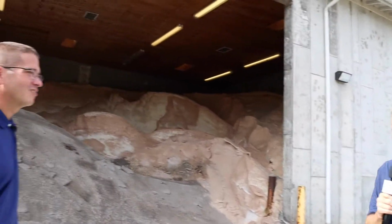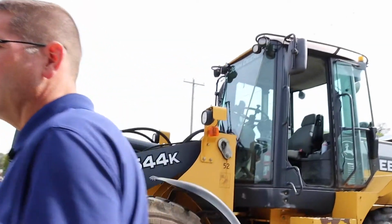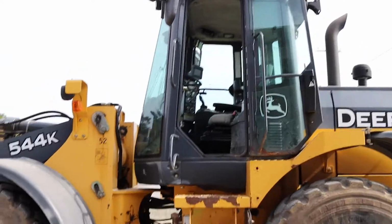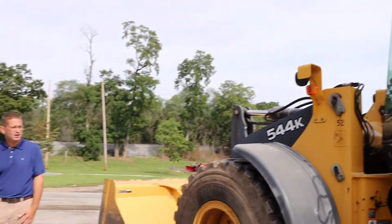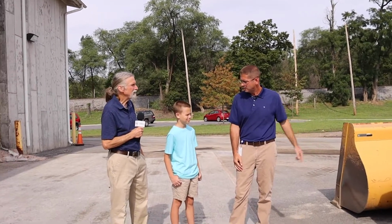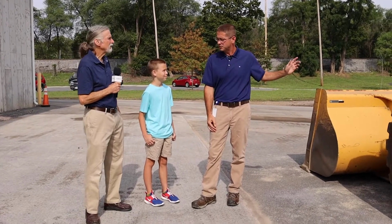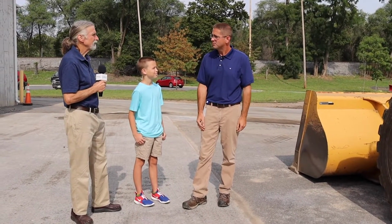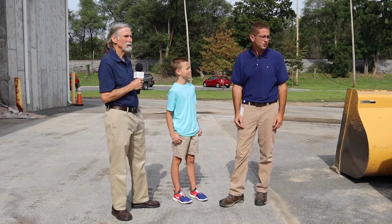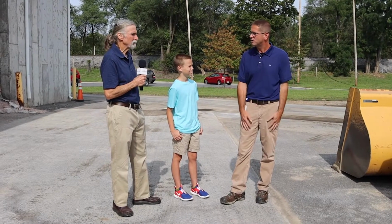Where to next? While we're here, let's take a look at the loader and what we use it for. Austin, we talked a little about how we pile the salt up, but we use this for a lot of different things. We use this loader to remove debris from the roadway and to plow snow. We have a blade we can put on here, and also a snow blower we can attach, along with forks. A lot of times we get large deliveries that show up, and we need to pick them up and move them around, and this big machine helps us do that.